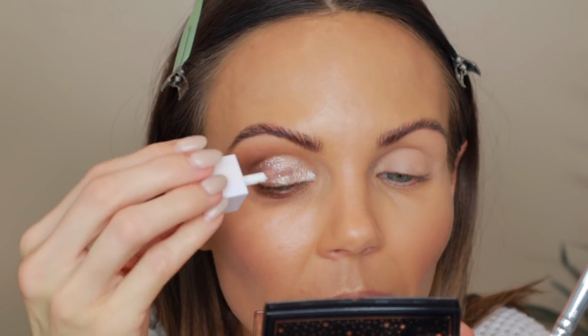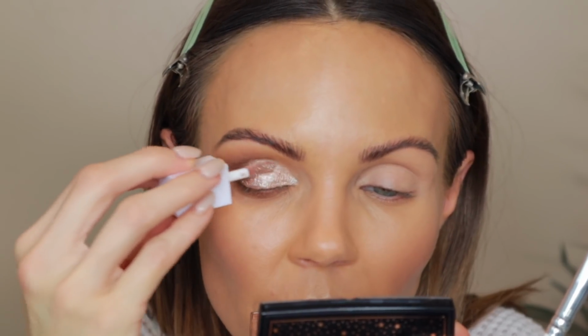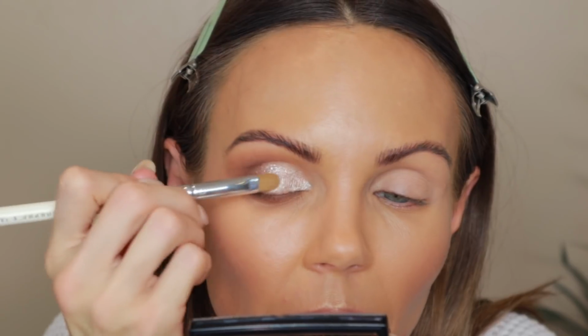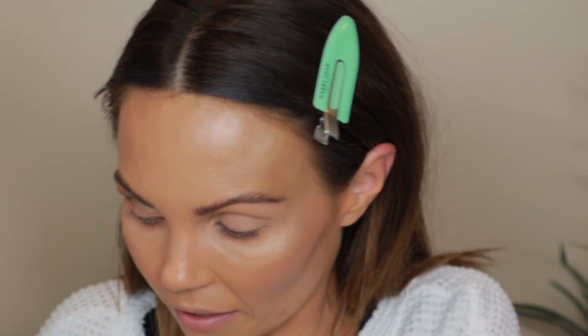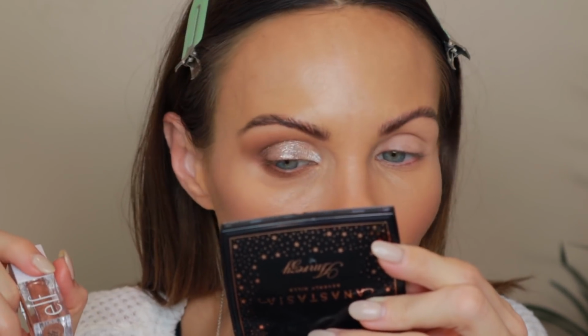Honestly, I don't know that you're going to see much of a difference because those shimmer shades are so blinding that you might not even see the difference on this glitter. It's pretty. If you like glitter, this isn't bad. Sometimes my eyelids have a little bit of sensitivity to wet products like the Stilas. I really like the Stilas, but when you first apply it, my eyelid will have a little bit of a sting. I don't know if you're the same way, but this one actually doesn't feel that way.